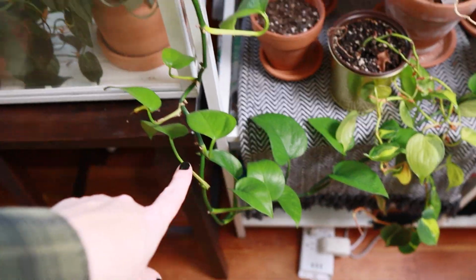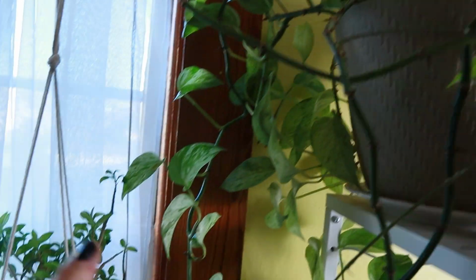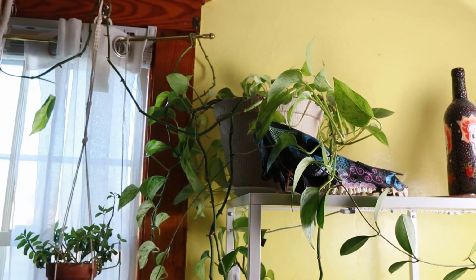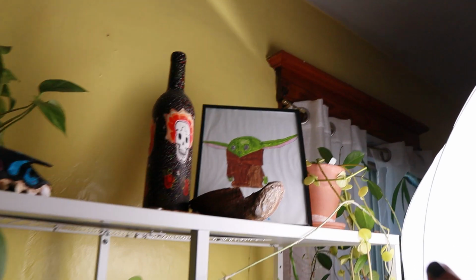And then you can see my pothos here. It goes all the way up there and all down through here and all along here and all up there and over there. So she's all over the place. There's a little bit of her everywhere in the apartment. You can see the other Hoya.